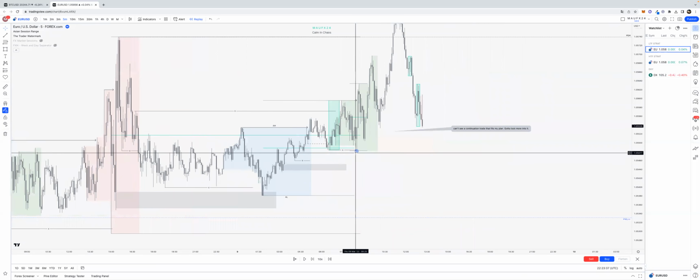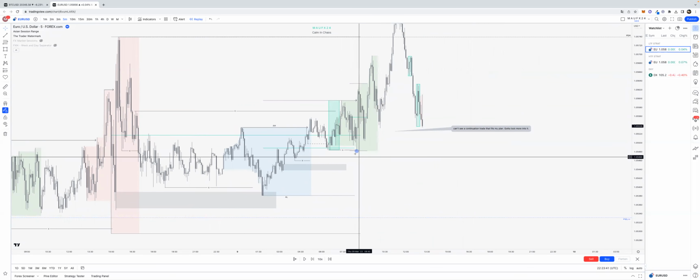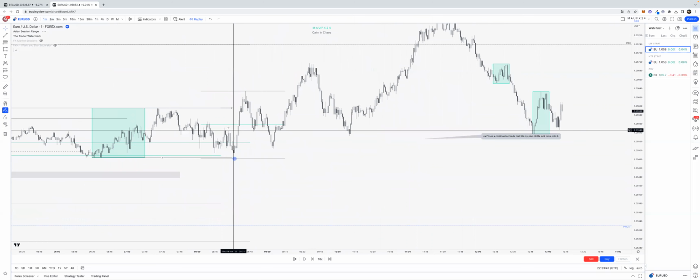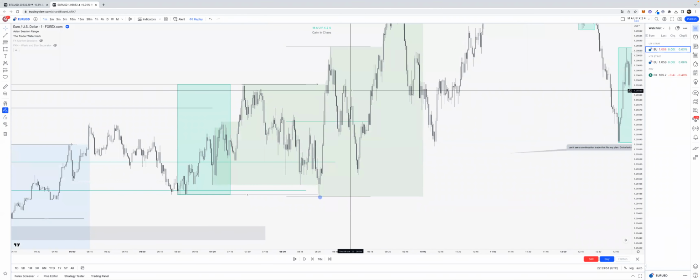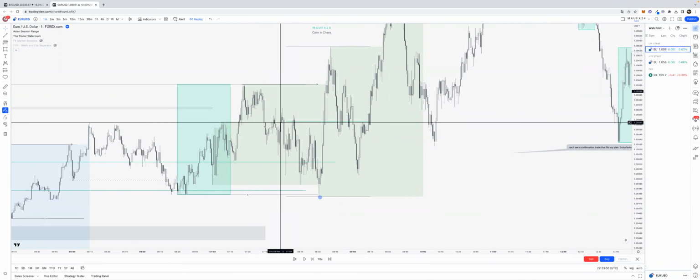And then the liquidity being taken, followed by the impulse. We could say, all right, this is our entry by this impulsive candle already, I think. Especially by this break. This is where my short came from, by the way.